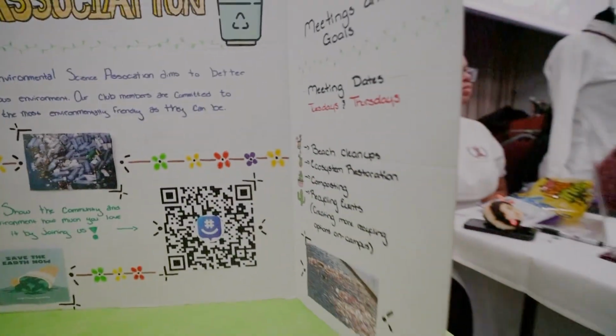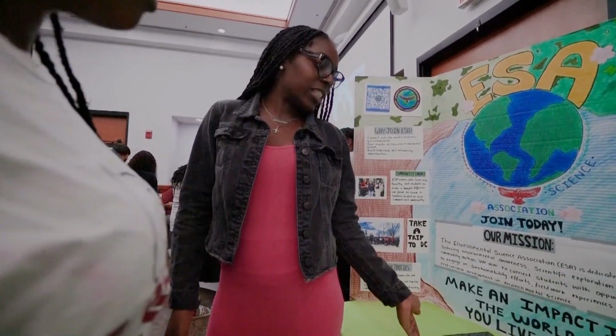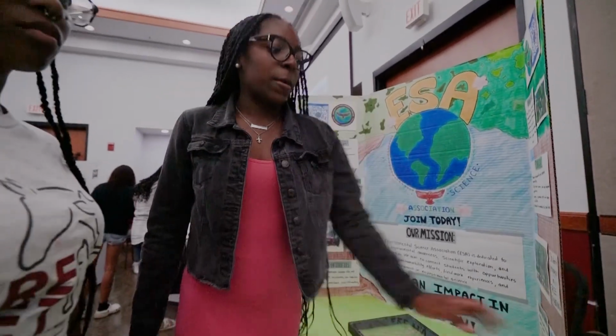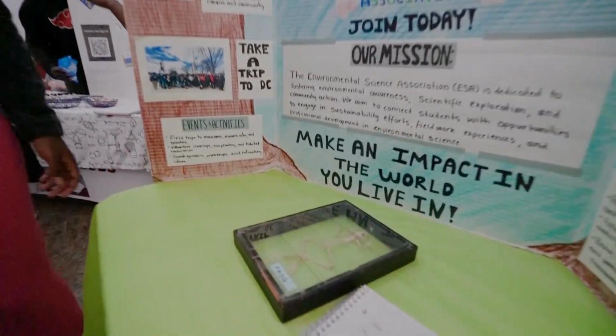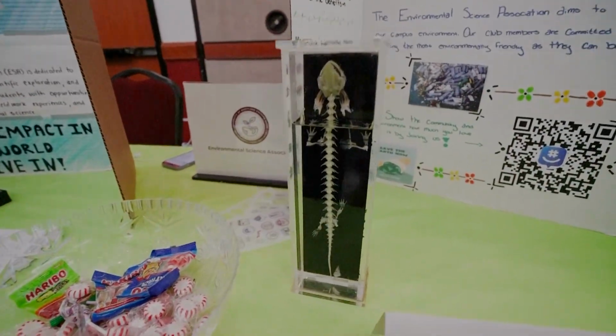Have you ever been to Carl Hall? There's an office right there. Miss Julie's in that office. She has some of these exhibits right here. They're pretty cool, not gonna lie. This is my first year actually being on e-board and seeing half this stuff. It makes me see like, oh my gosh, the earth is actually living.